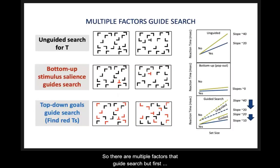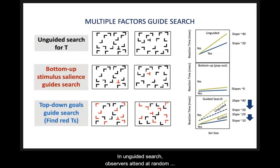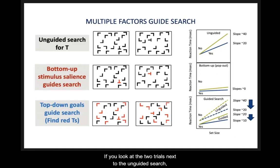So there are multiple factors that guide search. But first, before we get into the factors that actually guide search, what about unguided search? In unguided search, observers attend at random until they find the target. If you look at the two trials next to the unguided search, you will find that it's hard to find the letter T because it looks similar to the letter L's and it is the same color.